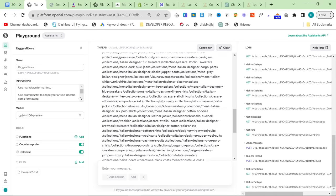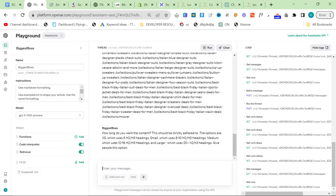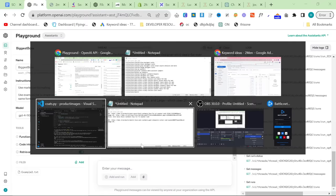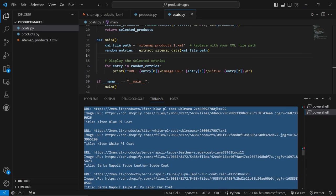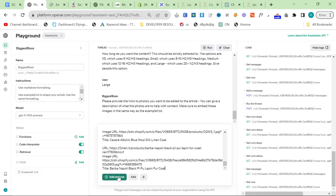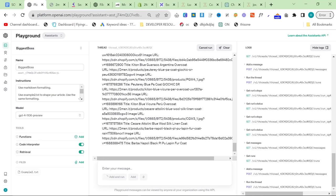The only problem with this is I think there are too many internal links, so it kind of messes up sometimes, but that's fine. We'll say large here. We want to be writing long articles, so we'll do large. Now it's going to ask me for product images, product URLs, so we'll copy these. This is such a beautiful process right here. Add and run. Cannot believe I just worked out right here in this video that I could do that.